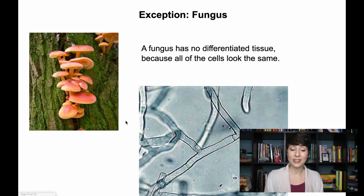One interesting exception is fungus. A fungus is actually made up of only one type of cell repeated over and over and over. So there's only one type of tissue. There are no differentiated tissues in a fungus.